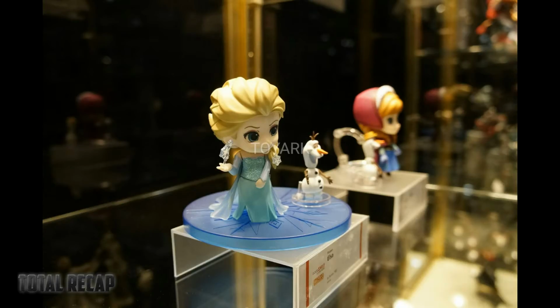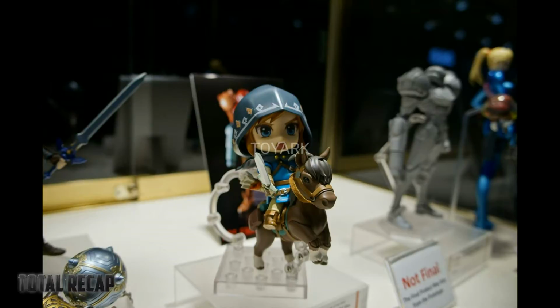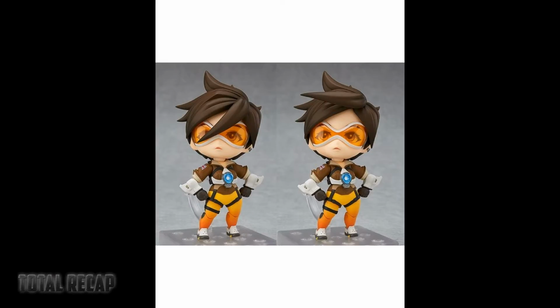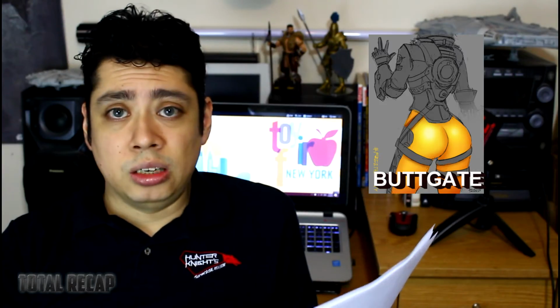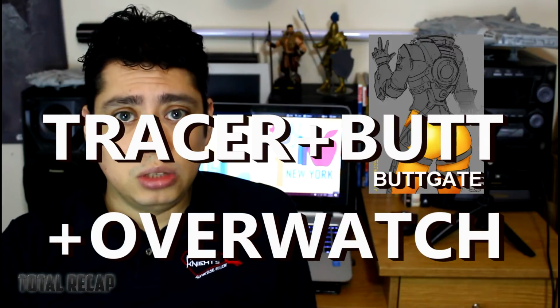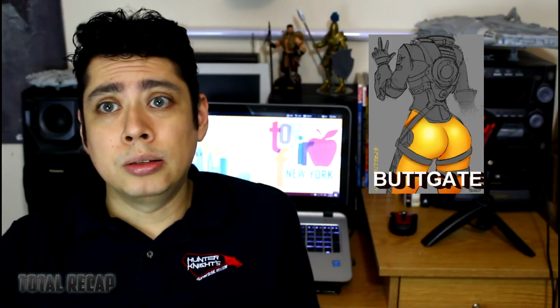Good Smile and Figma. They revealed a new Samus Aran Prime 3 version and tons of Nendoroid, including Link Breath of the Wild and Tracer from Overwatch, with her controversial butt and all. Yeah, I mean, don't ask me. The internet is weird, so go and Google Tracer butt Overwatch and see the frackety. It's insane. People are stupid, but anyway.